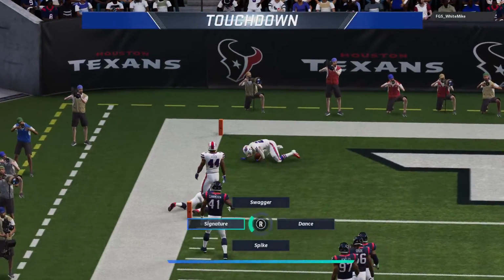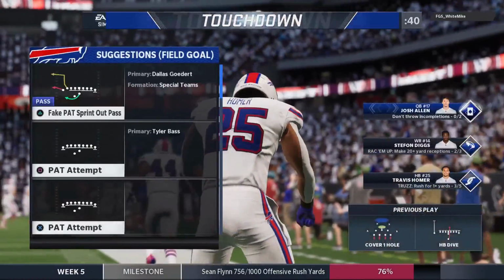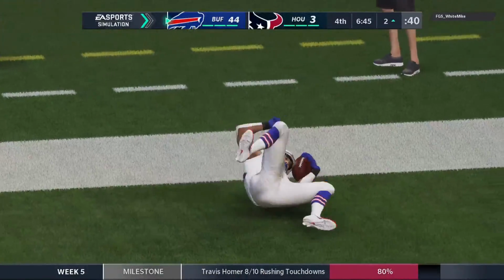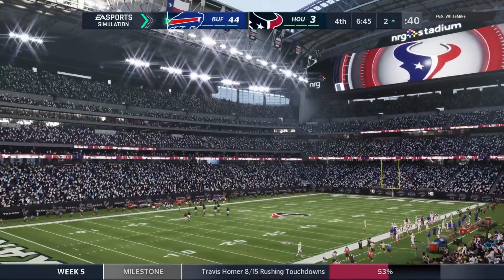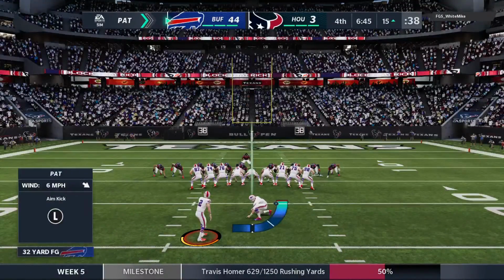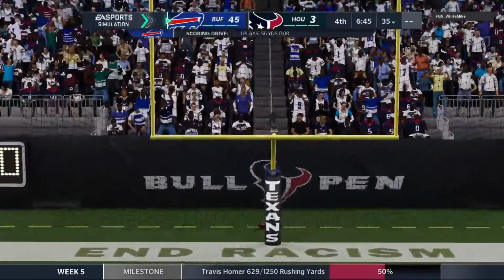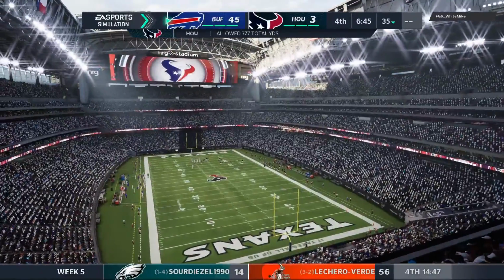And he is into the end zone for a Buffalo touchdown. Travis Homer, his 2nd touchdown of the game and his 9th on the year. And this offense is running away with this one. Bass on for the extra point. And this one was over a while ago as they just add on to their big lead. The score, Bills 45, Texans 3.